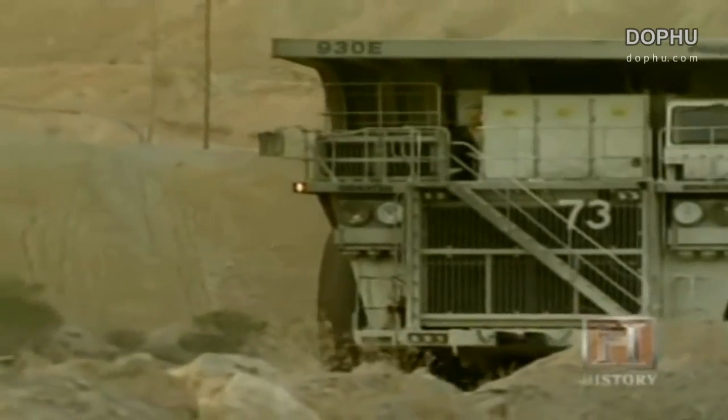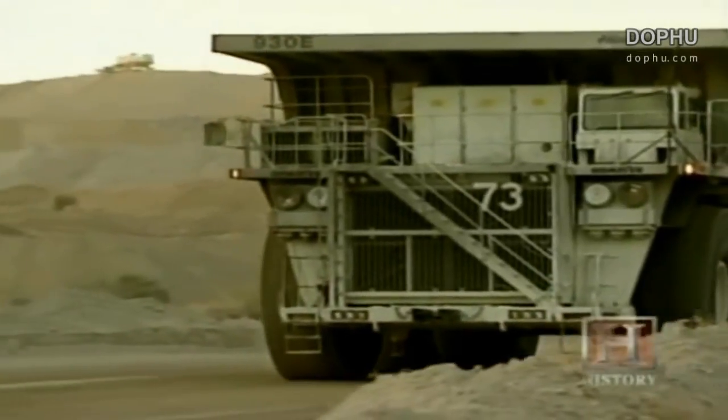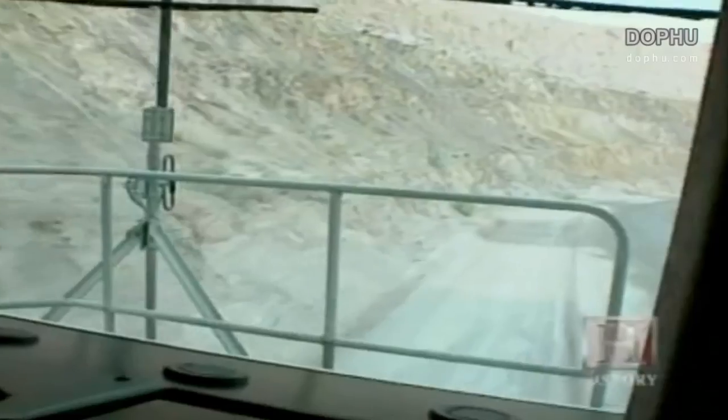Big trucks like these have to be accommodated with special wide roads. It costs a lot of money in a mine to build a road for the trucks. They're changing all the time because they're making the mine wider all the time. So they have to keep the roads up, and it's a big cost for them to do that.